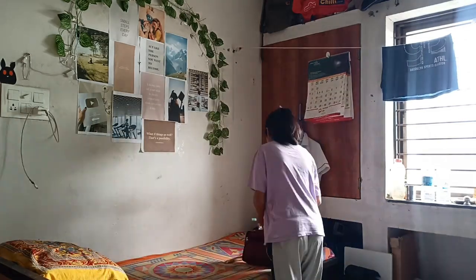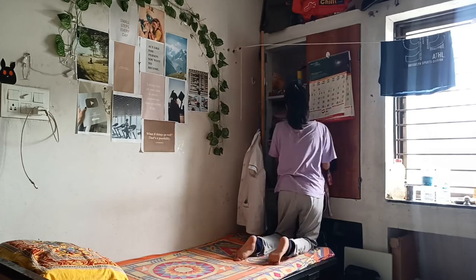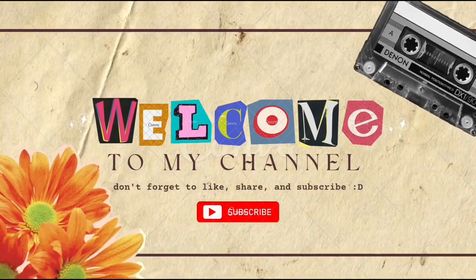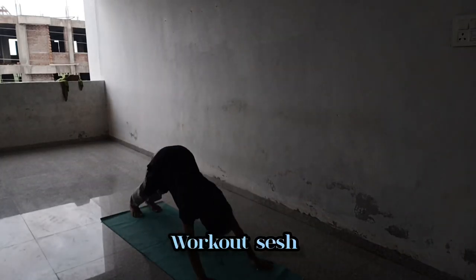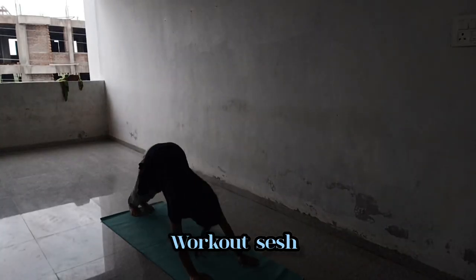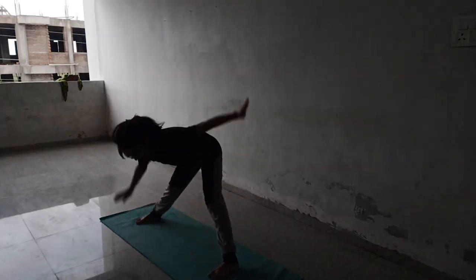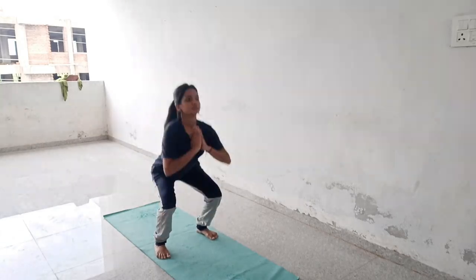The alarm goes off and I kickstart my morning by brushing my teeth, washing my face, ensuring I am ready to take on the day with a bright smile. Next up, I prioritize my own physical well-being, so I dedicate time to exercise and meditation. A quick exercise session gets my blood flowing and meditation helps me stay focused and energized throughout the day.